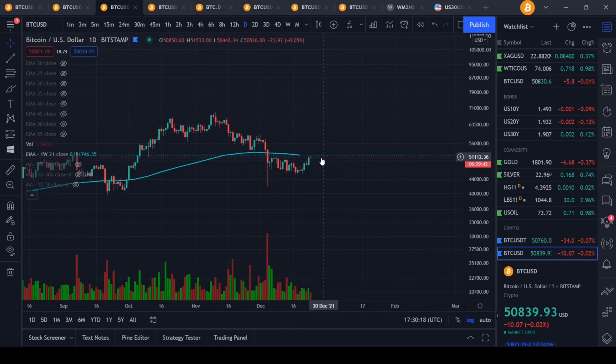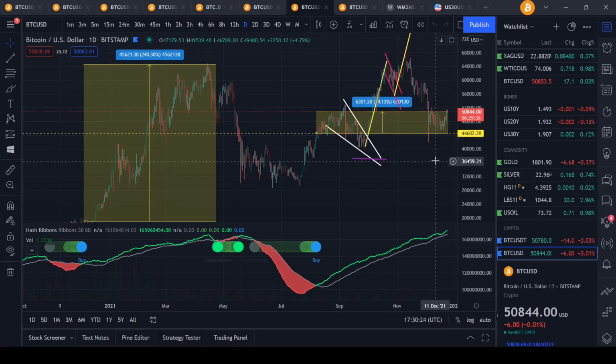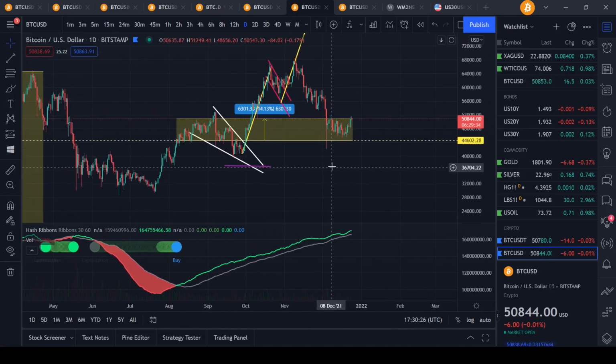If we do get back above it, that would be very bullish, long term or in the short term. I'm bullish long term regardless of what happens. And right now we're up 14% since our spot buy at 44,663. Technically the wick down pushed us into negative territory.